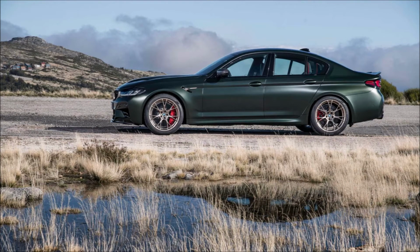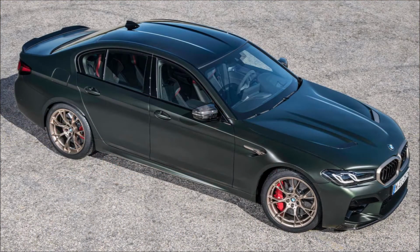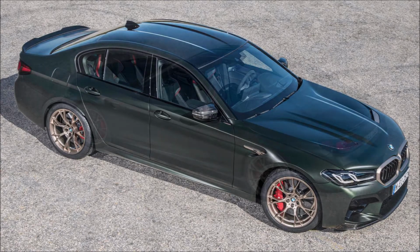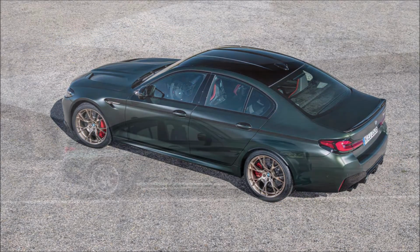Now, the M5 CS will only be available for one model year, and the U.S. pricing starts at $142,000 before a $995 destination charge. Across the Atlantic, Germans will have to shell out 180,400 euros when it arrives in the spring.